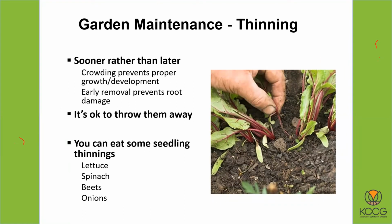Thinning is what we talked about, where you pull out the extra seeds that you planted. If you're planting a whole row, right here somebody planted some beets, and they're thinning them out because you want those beets to be at least 1.5 to 2 inches apart, and it looks like they're 1/4 inch apart. So you need to pull out the extra ones. It's better to do that while they're small, so you're not ripping out the roots of the plants you want to leave. And it's better to do it while the ground is moist. When the ground is moist, they slip right out, and it's easy.